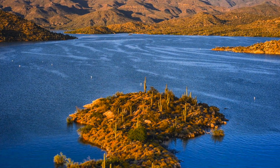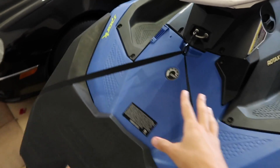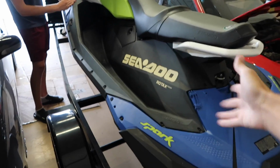And we're doing that out on Bartlett Lake. It's about 45 minutes away. Should be a really pretty drive out there, and today's a nice day to do this test. And if you're wondering how many hours are on this jet ski, when they turned it on and lit up the dash, you wouldn't believe it, it revealed that the jet ski only has 12 hours on it. So it's like virtually brand new.